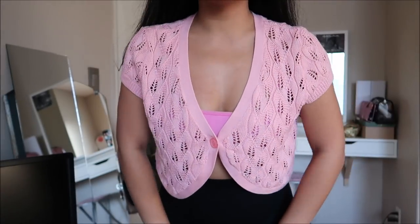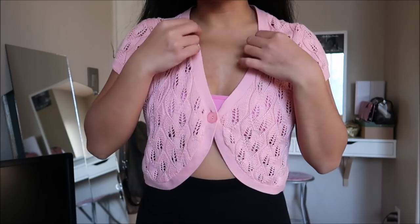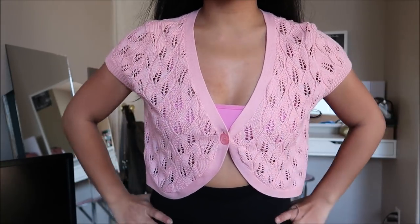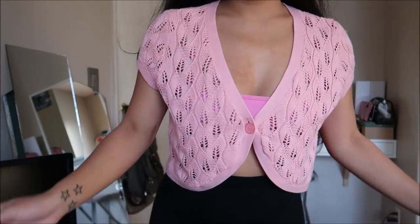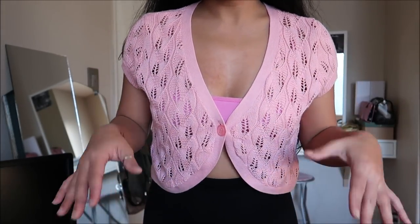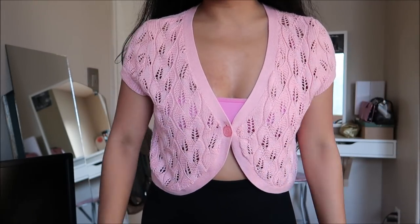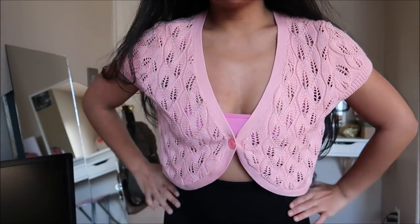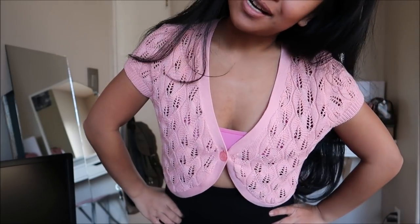Alrighty, this is by Anna Supply in a size PL, which I believe is petite large. It's just a little light pink cardigan that is crocheted. And this, you guys, you can never have more than enough of these types of pieces, because then you can go ahead and put it on top of dresses, making dresses that aren't appropriate for work instantly appropriate for work. So this was actually going for no price tag.